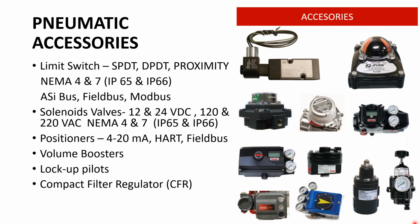Those things are available to put in, and they're in combination typically with the limit switch. So they incorporate them together, and they can use any type of bus system typically to meet that requirement. The solenoid valves, there are lower voltages. The ones that I had on here are 12 and 24 volt, 120 and 220. Those are most typical, so I just included those.